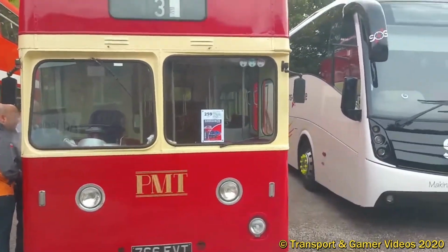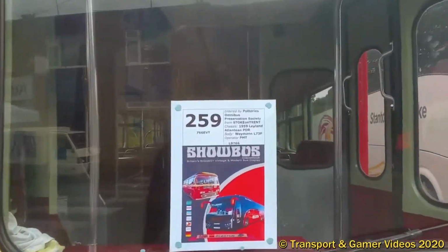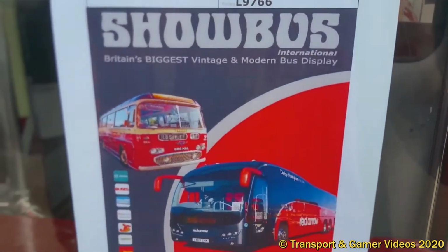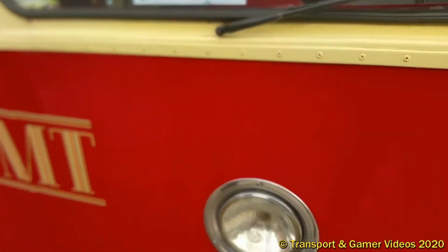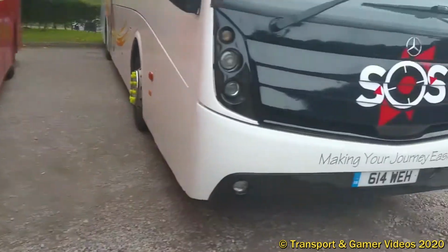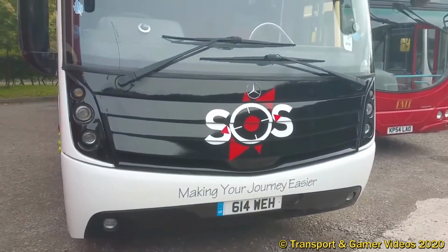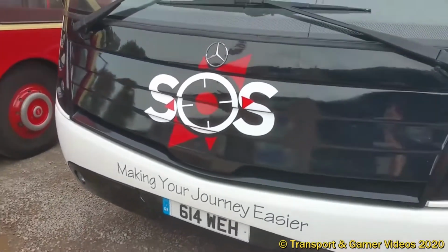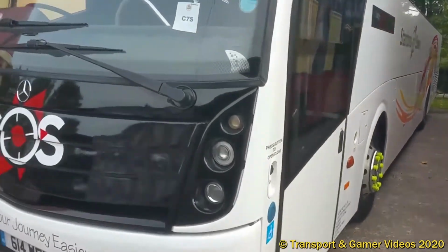Here we are, a Daimler. I think it's a Daimler. Yeah, it's a Leyland Atlantean. Well, that's over now. Show bus. It was last week, wasn't it? Now, this is mental. A Mercedes Citaro Levante. It's a Mercedes Benz Citaro. It came to show bus, didn't it? Wait. Have a look.